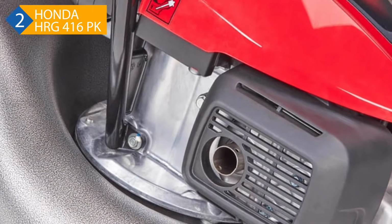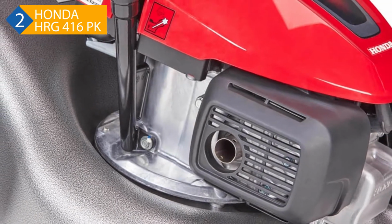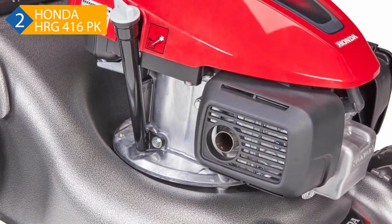It also doesn't mulch. Overall, we narrowly prefer the similarly priced Cobra mower, but this is still an excellent alternative.